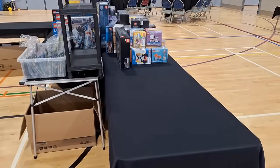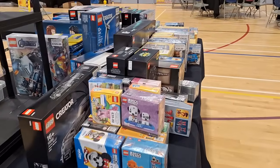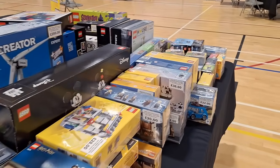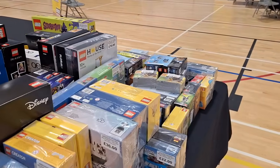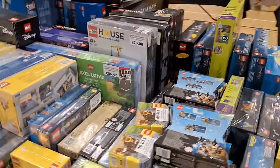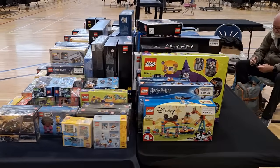So the tablecloths are on, I've got all my tables up. And all the sets are out of the boxes, so they're all piled up at the moment in no particular order. It's going to take me a while to get this all sorted out. Quite a lot of work still to do, but yes, that is everything that I've got with me today. So there's quite a lot of stuff. So now to get this into some nice order so it looks nice on my tables.